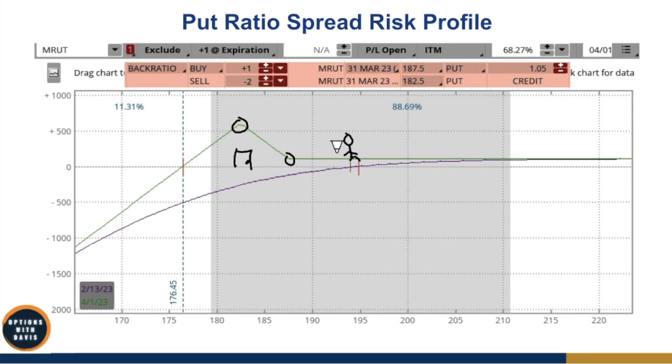When you see Mr. Market, you want to tell him, hey man, I've got a really beautiful house here. Do come in, take a look. And you want him to stay in this house for as long as possible until expiration. That's how you get the max profit down here. But as much as possible, you do not want him to go out the back door.